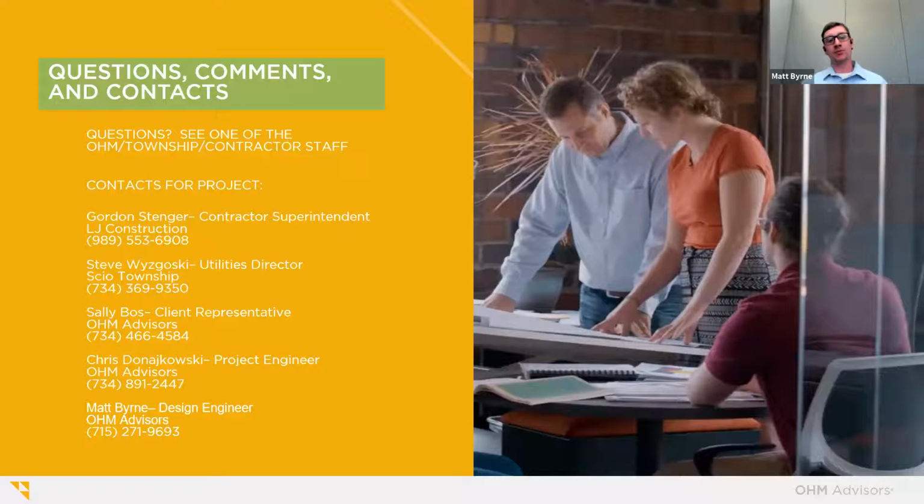So this slide's just giving the contact information for everybody who's involved from the OHM, township side, contractor side. Gordon Stenger is going to be the contractor superintendent on site. He can answer any of the construction questions. Steve Wygoski is the utilities director for the township. His number is there. Sally Boss is on this call as well. She's the client rep for the township. And Chris Donikowski is the construction manager who's going to be overlooking the project. And my number's down there for the design engineer. So at this point, I'd open it up to any questions.